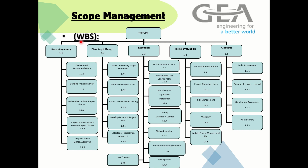Scope management: WBS, work breakdown structure, feasibility study, planning and design, execution, test and evaluation, closeout. Feasibility study is an analysis that takes all of the project's relevant factors into account, including economic, technical, legal, and scheduling considerations, to determine this.